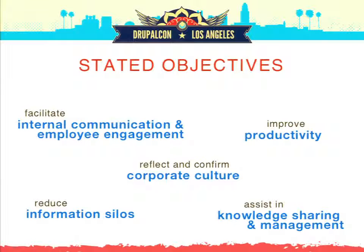And along with that, assist in the knowledge sharing and management, so that if something awesome is happening over here and it's on that intranet, but the people over here have no idea, how can they take advantage of that? And it's really important to share that knowledge within the corporation.